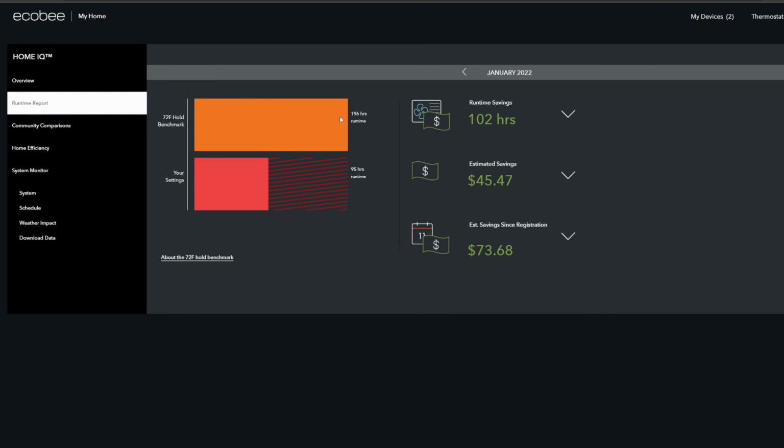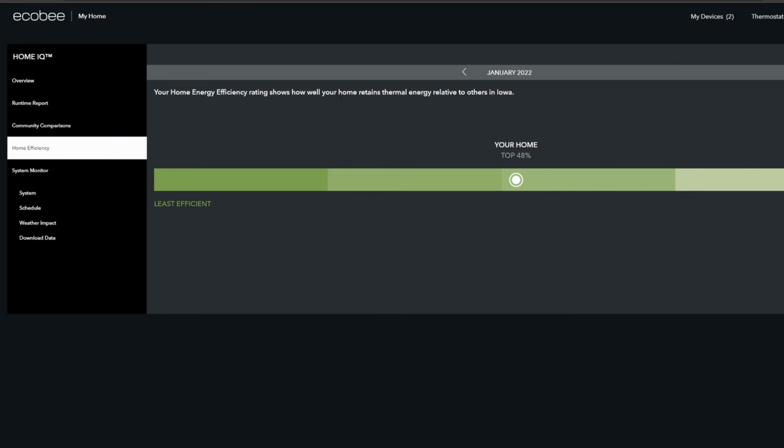They're saying it's super efficient because you're comparing it to a house, to a 72 degree hold benchmark. So ignore some of the savings stuff. What I want to point out is basically the rating of how well the home, or in this instance the garage, retains thermal energy. So basically it's saying that it's really not too bad. It does a good job at maintaining the temperature inside when the weather gets really cold. Let me show you what that means.